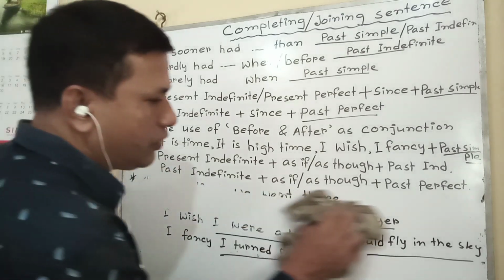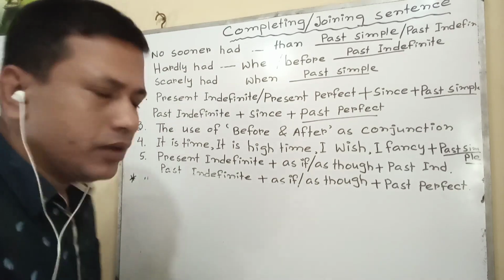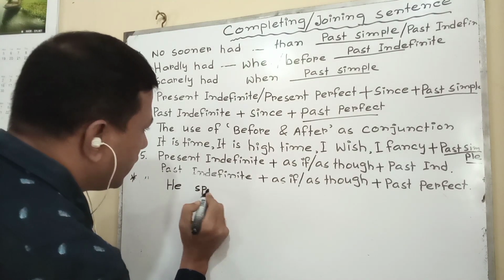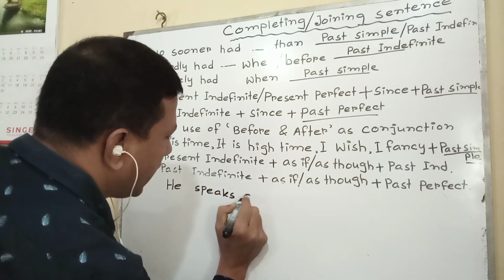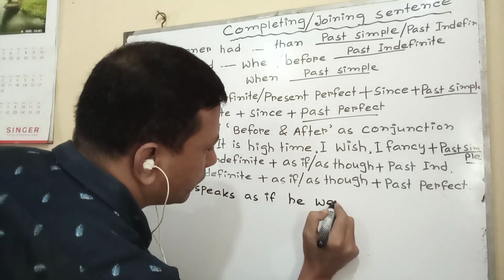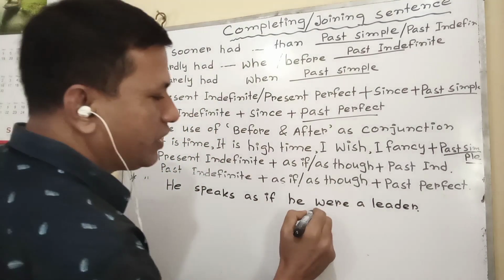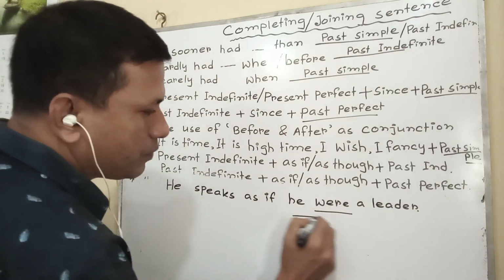Moving on to Rule 5. Rule 5: as if or as though. He speaks, present indefinite. He speaks as if and as though. There is no difference between the two. He speaks as if he were a leader. You can say, sir, you have written "were" again. I have told you that for imaginative facts, after the subject, "were" is used. That means past simple.